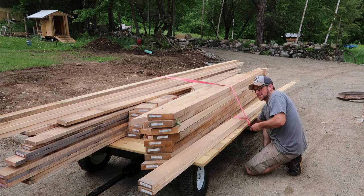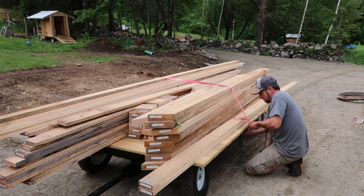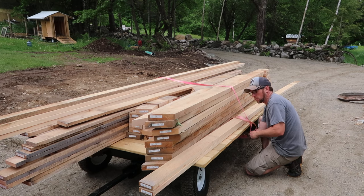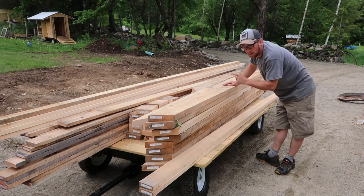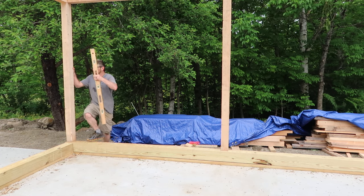I just went and grabbed another load of lumber. I need some bracing material. I need to brace up the main structure now and get everything plumb and square and level. And then we can go on. I'm gonna start on this back wall and then work my way forward. It'll make it easier.